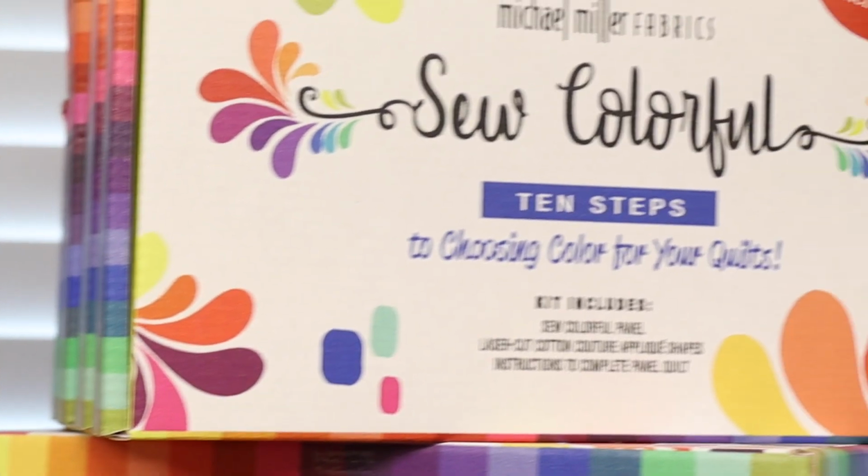I saw, in fact, the color wheel that you showed earlier from So Colorful. Somebody had a Sashiko machine and quilted around the outside. It was incredible, beautiful. I bet.